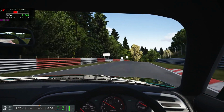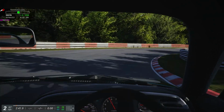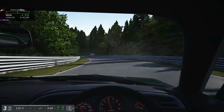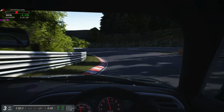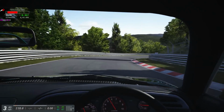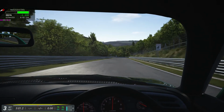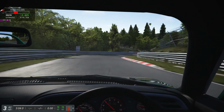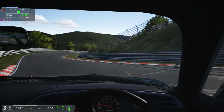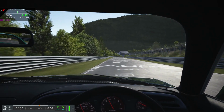wallowy. Yes, that is the term I'm going to use. This car feels wallowy. That's the exact term that I need for this car. And that is not a good thing. I was expecting a lot more from this vehicle, I'll be honest. A lot more. Nevertheless, I am going to do my utmost to get a good lap time out of this car, because that is what I do. Crashing around on the curbs is not going to help.